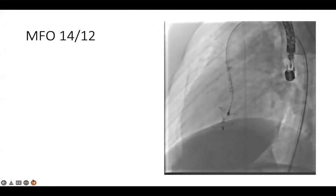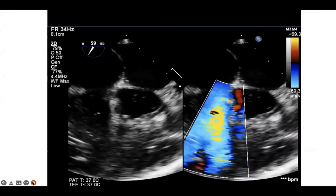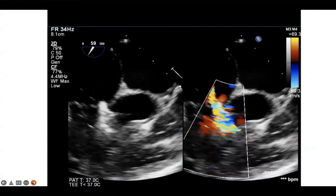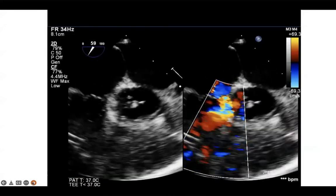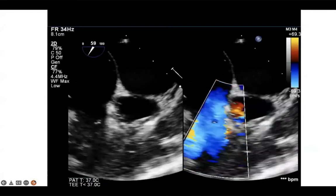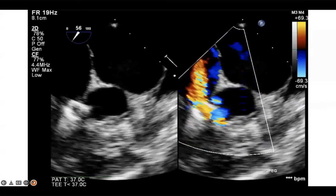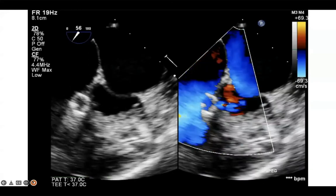So that's the first deployment of the device, and certainly the RV disc still looks really quite vertically orientated. But I'll show you what things look like on echo, and you can see there's been a very significant increase in the tricuspid regurgitation at this point. So we're clearly catching some leaflet or cord, and there's also still significant residual flow. And there's another view of it. You can see with a bit more of the device deployed, we have essentially created what looks to be an LV, you could even call it an iatrogenic left ventricular to right atrial shunt.